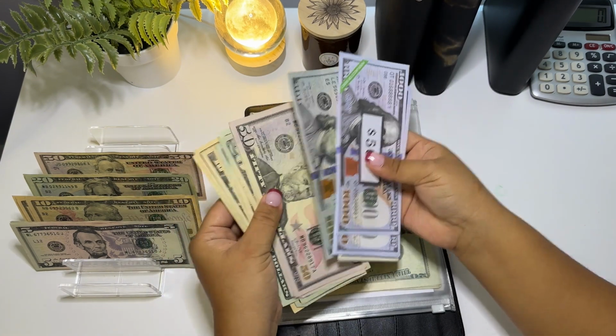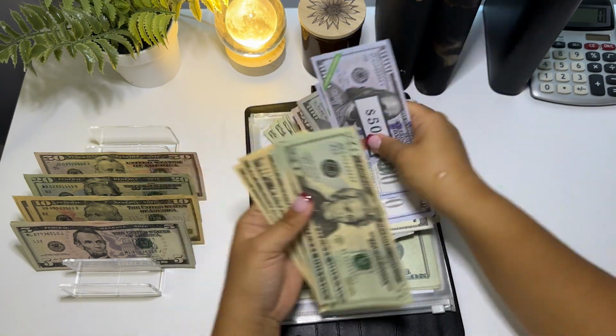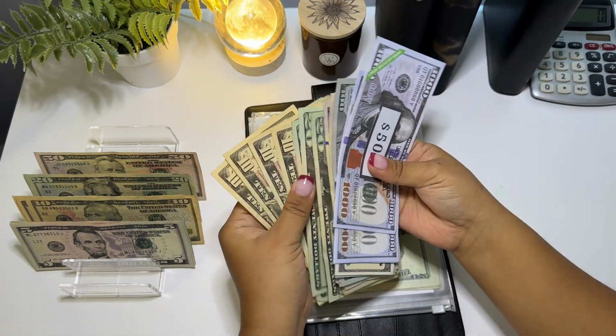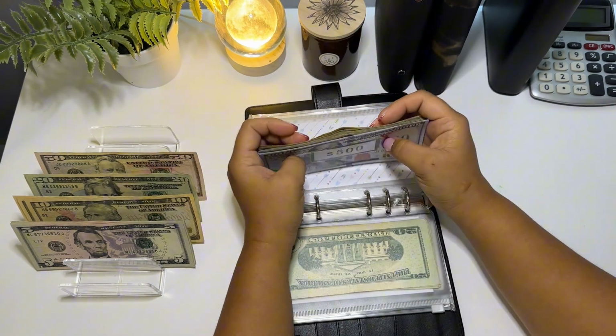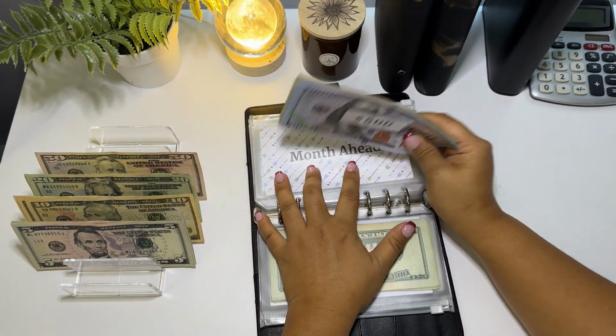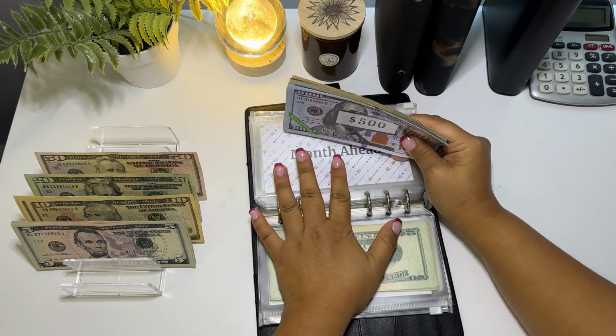And this is basically paying for the bills for December. I am a month ahead, so this is how I am budgeting it. So the money that is in my checking account is what pays for the current month, and then this money will be deposited at the end of the month to pay for the next month's bills.